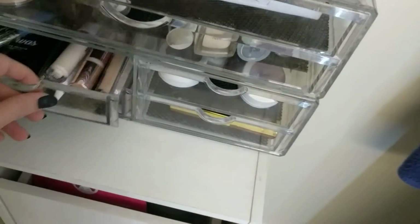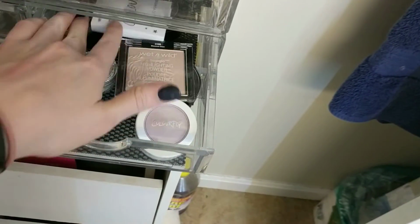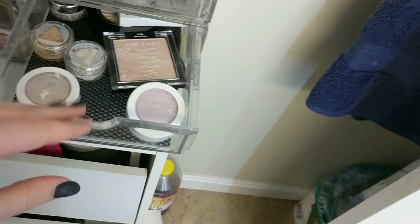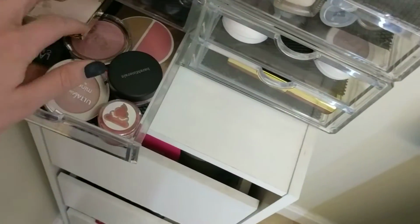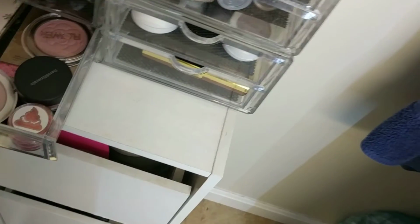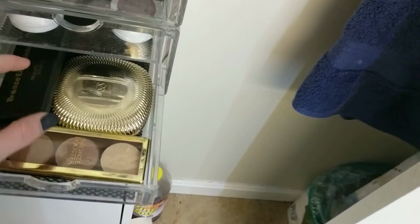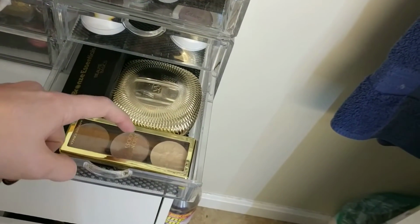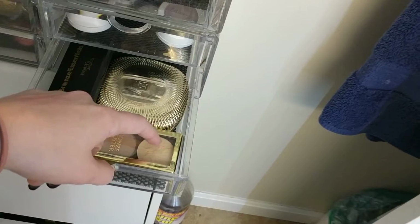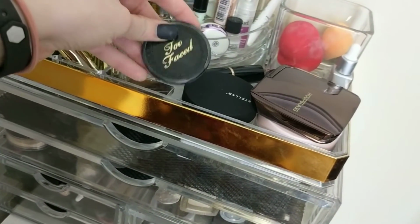Alright, and then concealers, highlighters, much more reasonable amount in here, I think. Still a ton, but for me that's reasonable. Blushes, once again, more reasonable. Just got a few in there. And then bronzers, I've got 1, 2, 3. A contour. I want to try and use this to set my under eye sometime. And of course I have my Project Pan bronzer that I use all the time.